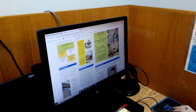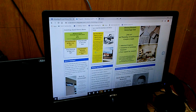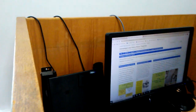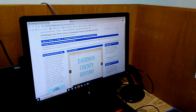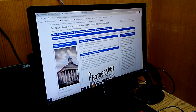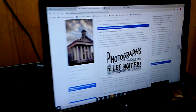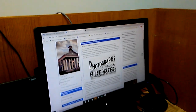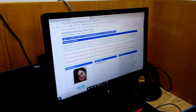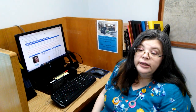One-on-one book a genealogist, that's me. So you can sign up for a 1-hour appointment, one-on-one with me. And that's sort of what we're doing right now, is providing one-on-one service, make an appointment, and get access to the room at the moment. Genealogical Society of Davidson County, we have a tab for the society, and we also have a tab for the museum. It's because we are a sister organization to the Davidson County Historical Museum. So if you want some information about our museum, you can access the page here. So that is the one resource that we have that you can access from home that will give you a look about what is in our collection before you come.